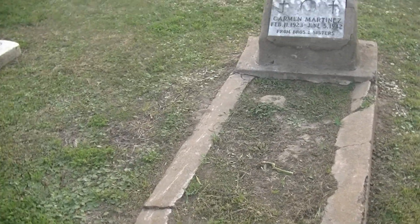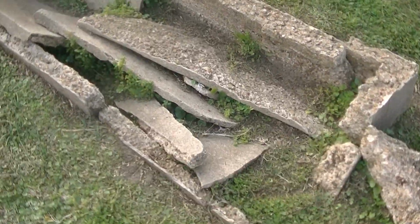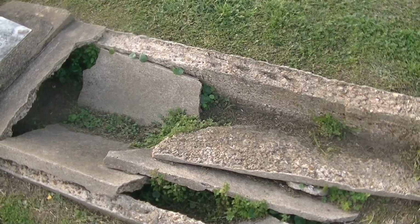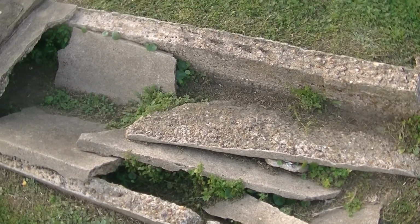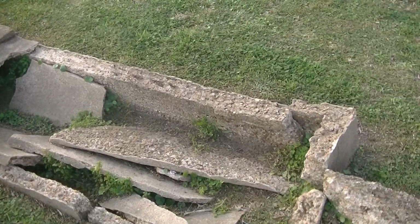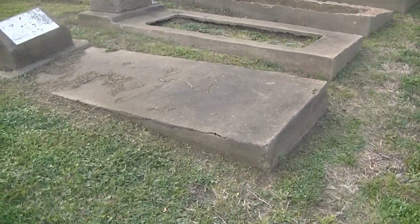This one's crumbling up, 1942. This one's really falling apart badly. There's still plenty of dirt over there. You can't see a coffin, so that's why I'm filming it. If there was a coffin showing, I wouldn't film that. That would be very disrespectful. But that is saddening. Some more damage over here.